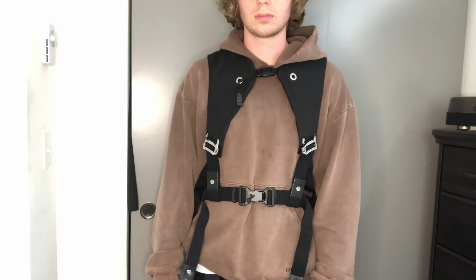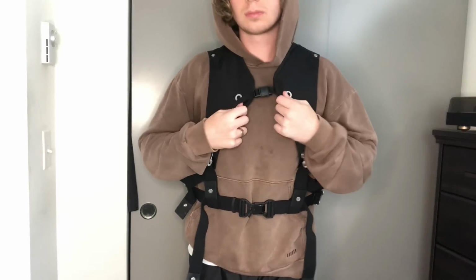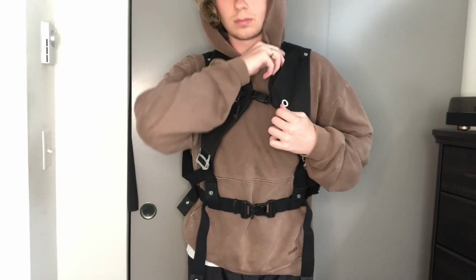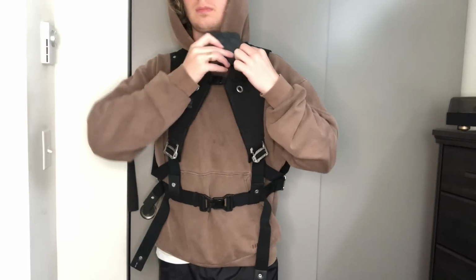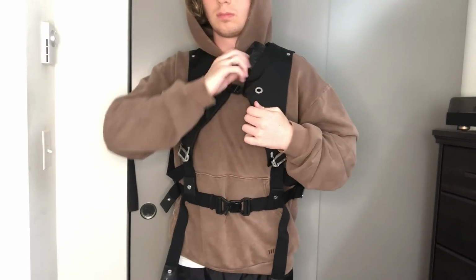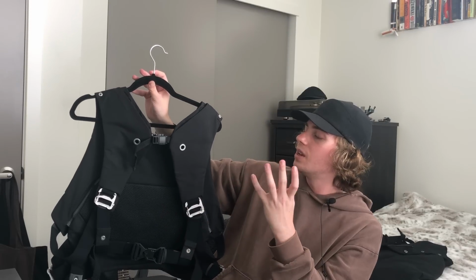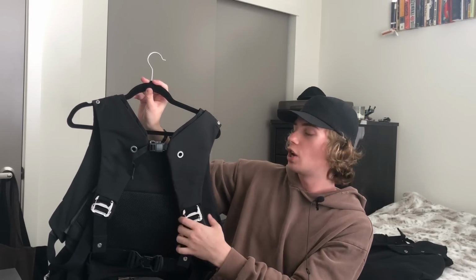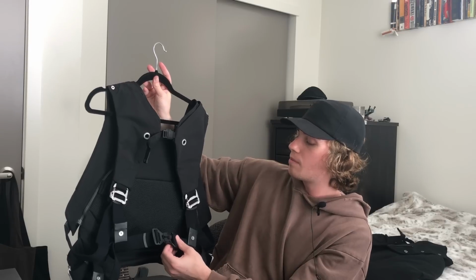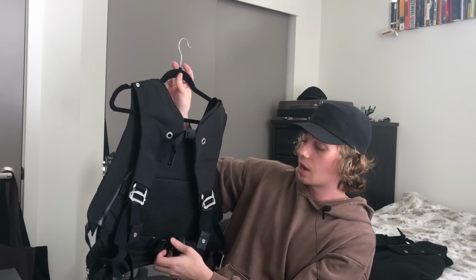The construction of this is actually insane. This is probably one of the nicest, heaviest and most durable constructions on an item I've ever seen. There's no chance of this thing breaking. If you would have told me that this could be used for the military, I would 100% agree. But the design of it is super cool. It's a little reminiscent of the CCP vests with the shape of it, but it's a little bit more interesting to me. I love the hardware on it. Just everything about this vest I love.